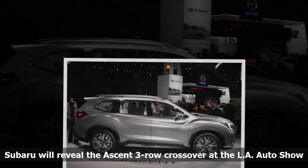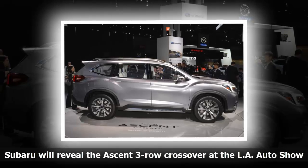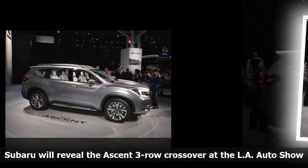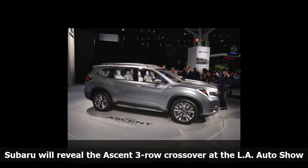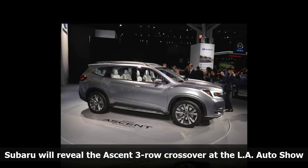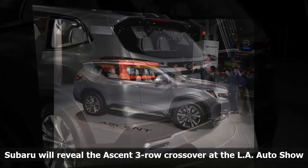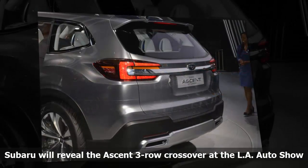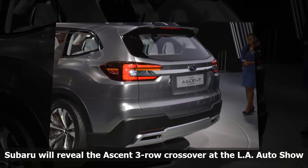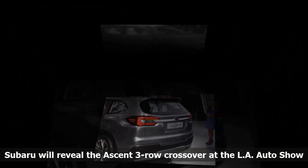After about a year of concepts and spy photos, we finally know when we'll see the Subaru Ascent, the company's upcoming three-row crossover. Subaru announced on Twitter that the Ascent will make its debut on November 28 at this year's LA Auto Show. The announcement came with a teaser image, shown above, revealing the badge, rear taillight, and part of the bumper. We can tell that the Ascent will have a pretty upright hatch, and the rear bumper looks suitably tough with a brushed aluminum sill and black plastic cladding.